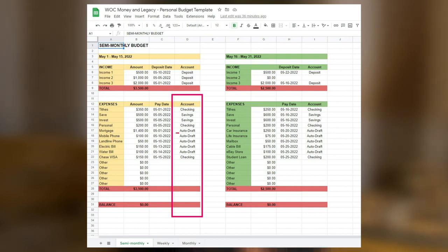Your auto draft account is for payments you have set up to be debited from your bank account automatically. Any and every bill you can set up on auto pay, please do so. Time out for paper statements and going in and paying each bill separately when you have a choice.